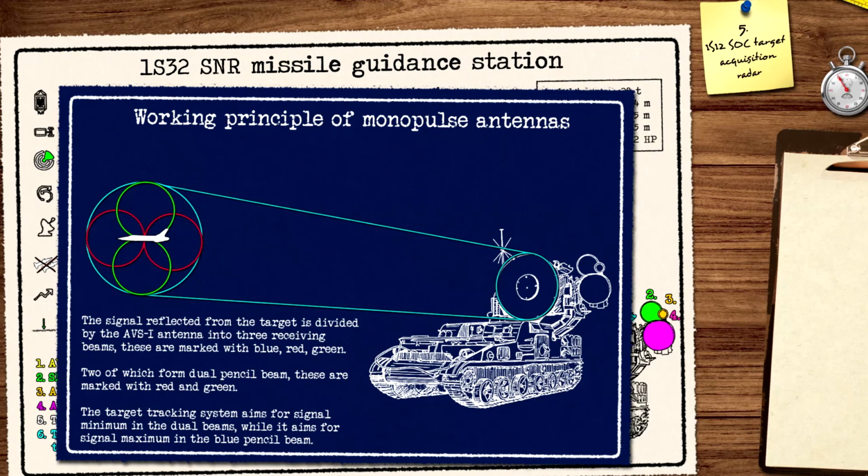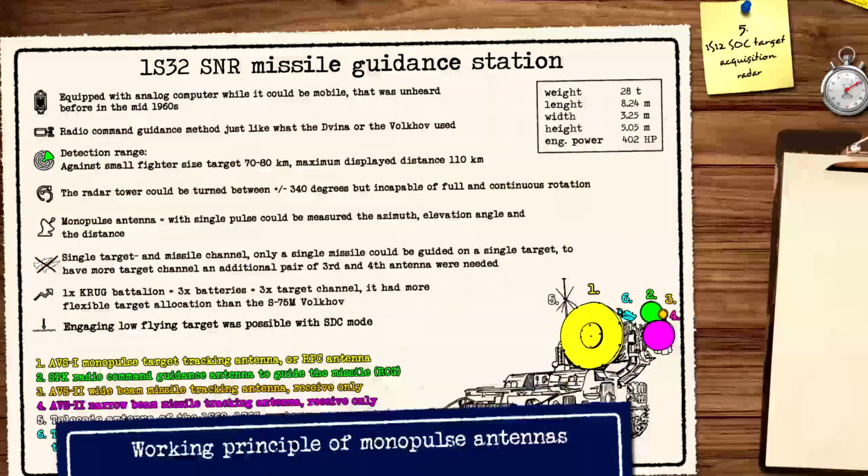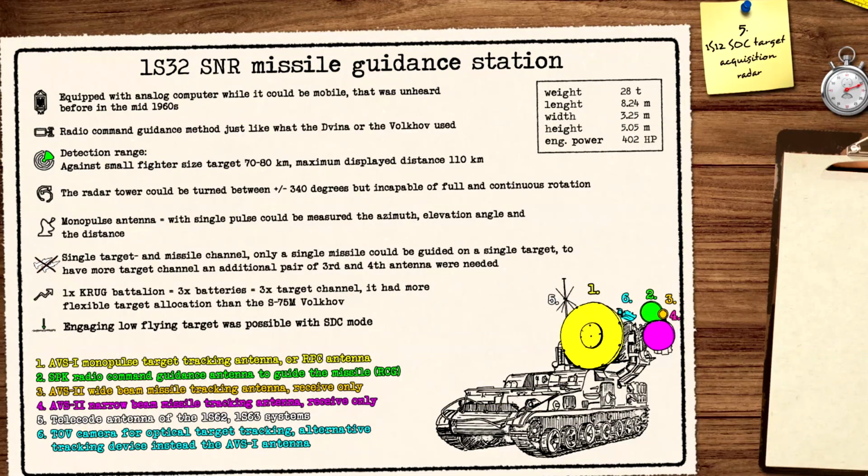The target tracking system aims for signal minimum for the dual beams, while it aims for signal maximum in the blue pencil beam. Therefore, continuous sweeping was not necessary during target tracking, unlike it was necessary for the Dvina and Volkov systems. The term monopulse refers to the system's theoretical ability to accurately measure all 3 coordinates of the tracked target, elevation, azimuth, distance with a single pulse emission.